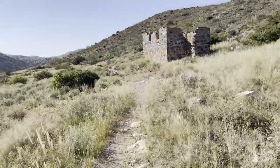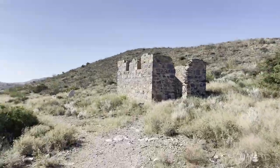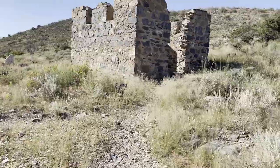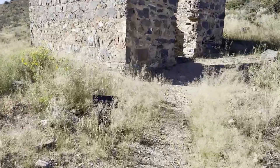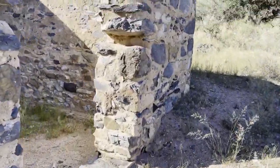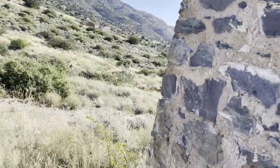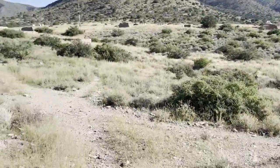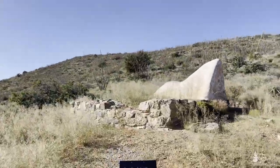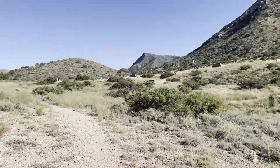Sorry, one last thing. I forgot about this thing. It's kind of a different construction than the rest of it, so I'm curious what it was for. And powder magazine, that's why it's away from everything else, and probably why it's so solid. Let's see what that business back here is. Gunshed and artillery. Yep. And again, that's why it's away from the fort, so it didn't blow up.